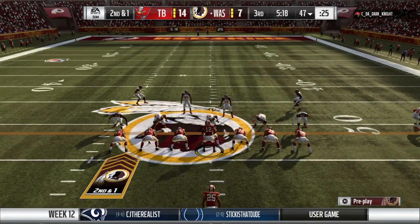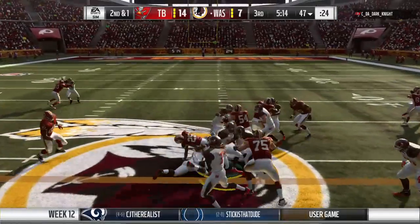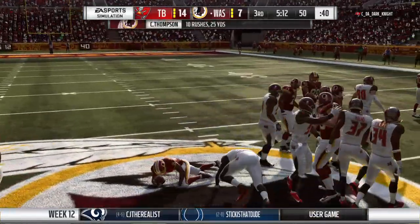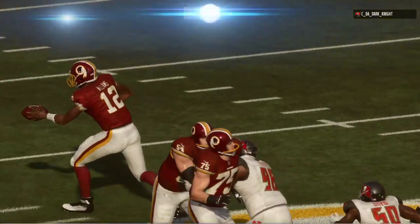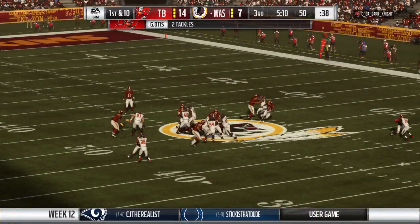And what a really nice gain right there on first down for them. Brings up a nice second down for them. And he'll get it out to midfield. Looks like, yeah, they'll spot it right at midfield at the 50. Give him 3 yards and a fresh set of downs.